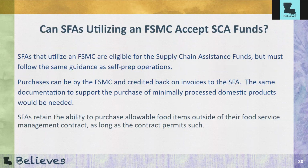I would say the majority of the questions we're receiving right now are around utilizing these funds with SFAs that use a food service management company or a vendor to prepare the meals. SFAs that utilize a food service management company or a vendor are eligible for these funds, but they must follow the same guidance as our self-prep operations. So if purchases are made by the FSMC, those should be credited back on invoices, or if the SFA is purchasing particularly minimally processed items, there needs to be some kind of communication between the FSMC and the SFA about which items are domestic that those funds can be used toward.